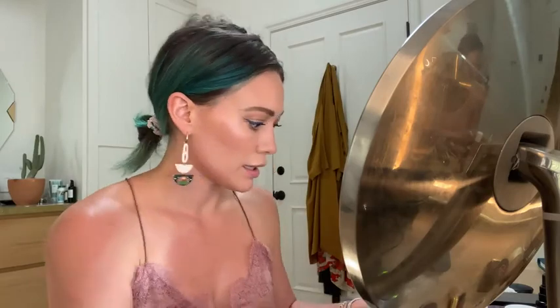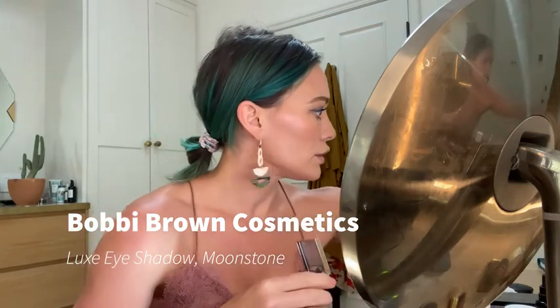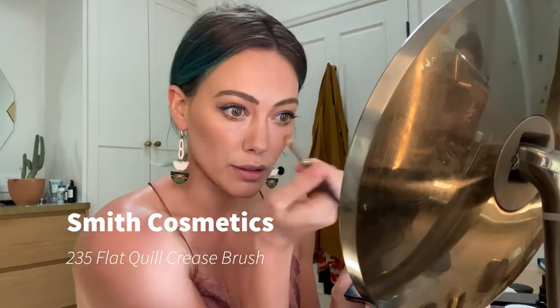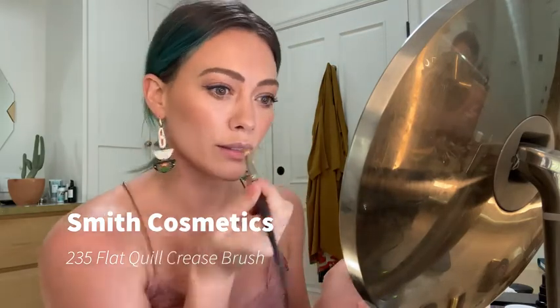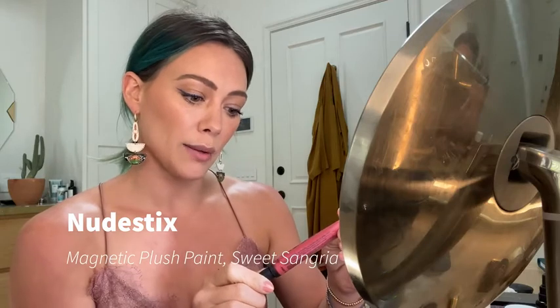Okay. Bobbi Brown. This is just a gold shimmer. You can use a silver shimmer, whatever your little heart desires. Give a little pop in that eye. Go back over this. I'm going to use a Nude Sticks color. This is cool because it's a lip paint, but you can also put it on your cheeks or your eyes. So I'm gonna do it on my lips. I don't want this intense of a color. I'm gonna smudge it down a little bit. And it becomes like a stain.